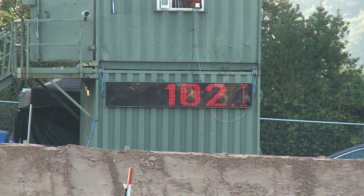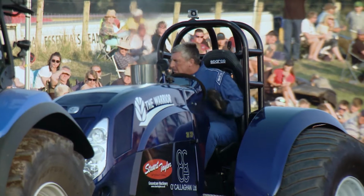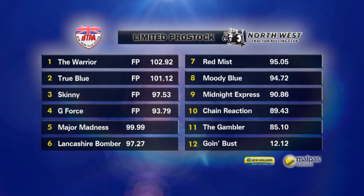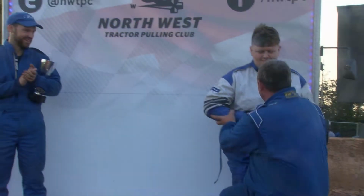Oh, 102.92 for Stephen, he's done it. That gives him the win today at this home track. Well done to the Warrior. So a win by just over a metre for the Warrior, True Blue in second and young Alfie Ankers finishing in a very impressive third place.